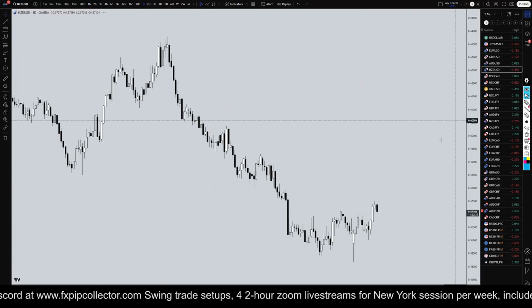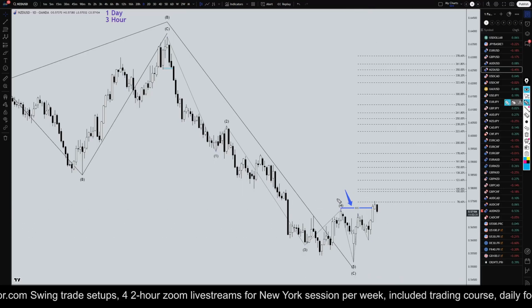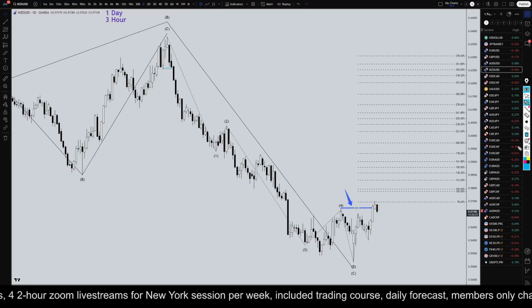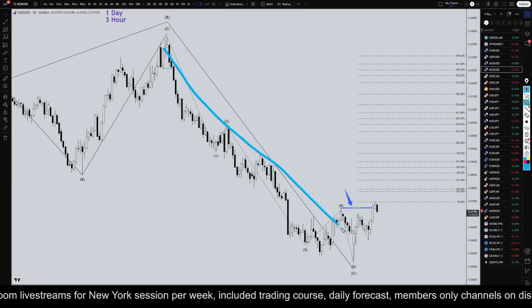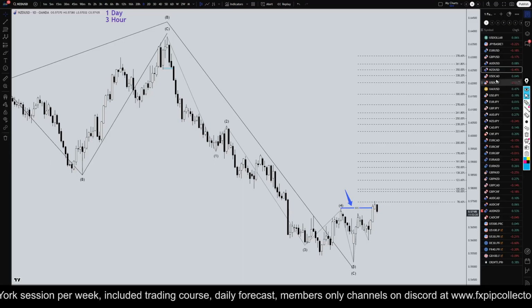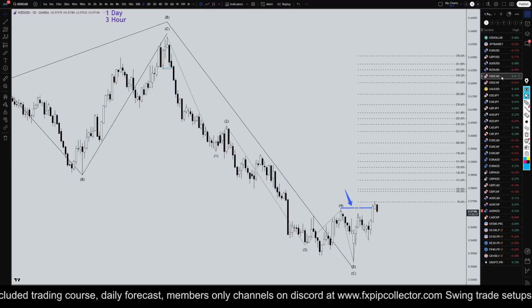So Kiwi dollar, exactly the same analysis as the Aussie dollar. If this really is a 1, 2, 3, then it should just keep on going and going and going. Most likely it is a 1, 2, 3 because this looks like a nice five-wave downtrend with a break of structure. So more than likely it is just going to keep on going up. Same analysis as the Aussie dollar. That's why I don't really cover it.